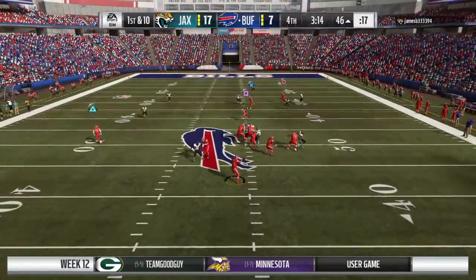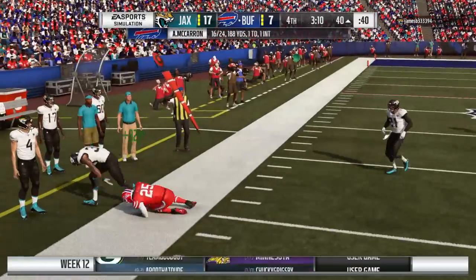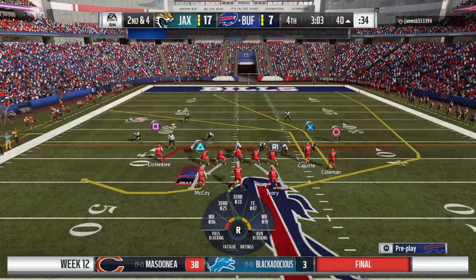Throwing on first. Here's McCarron, going to drop this off to McCoy. Complete. And he'll be brought down, it looks like right at the 40. It'll be a gain of 6, and it'll be second down.